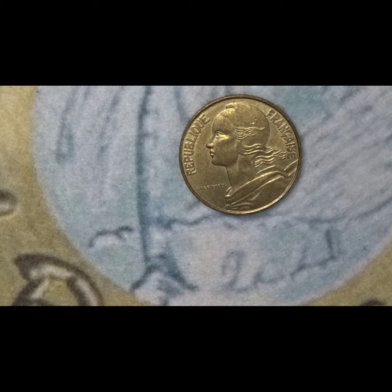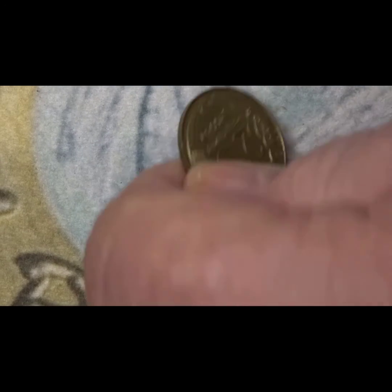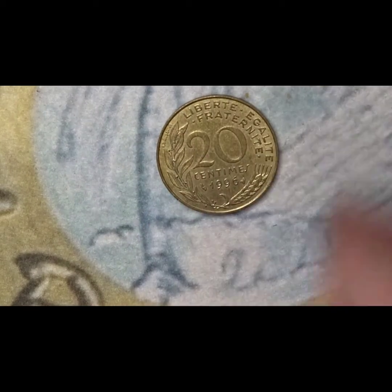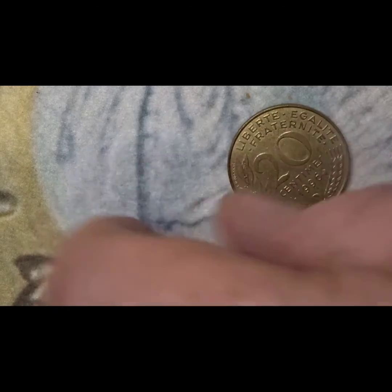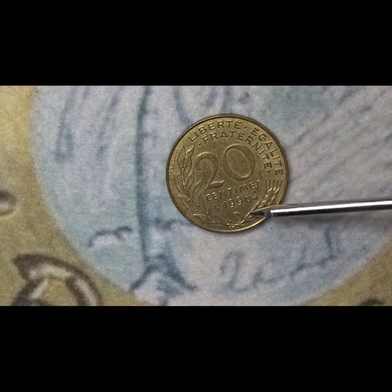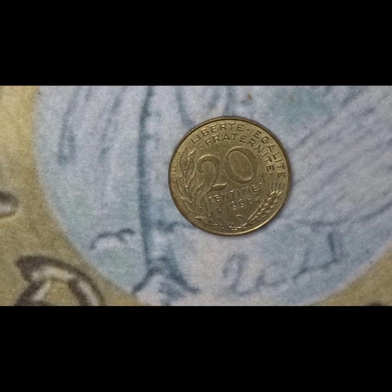We're returning to France again. It's a 20 centimes from 1977. The mintage is 100,365,000, and the all-important 11 coins. On the reverse, as with all of the 20 centimes and all of the Marianne based coins on this value, you have the value of the coin itself. You have the wheat ear and the laurel on each side. I don't think you have the year. Oh, you do. You do have the year as well. Underneath the whole lot is the year. So, a coin that we see an awful lot of.